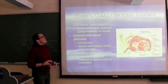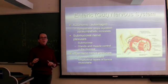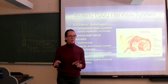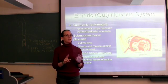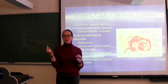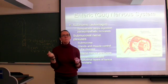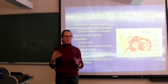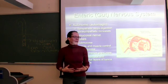Okay. So the enteric gut nervous system is super interesting. Our gut can function without our brain. We have reflex arcs in our gut that will keep digestion going even if we cut our vagus nerve. I think it's pretty cool. But anyway, that's why these terms have come up, second brain or gut brain, because it has its own little brain. It's pretty interesting, okay?